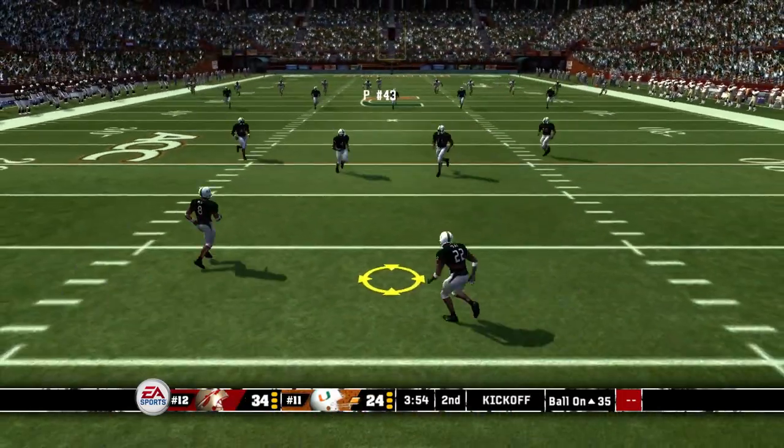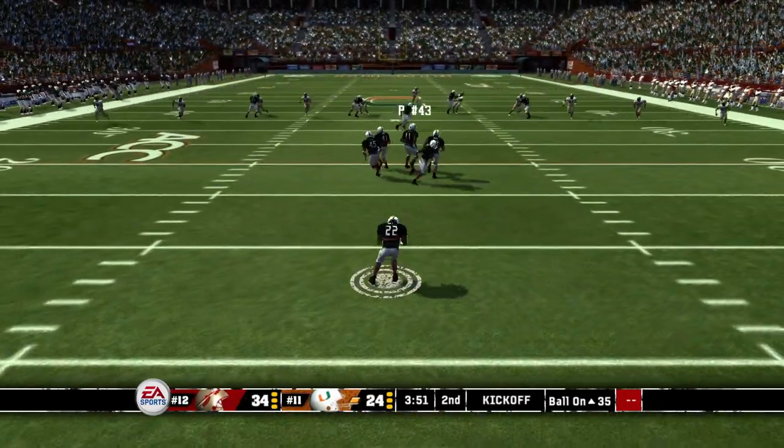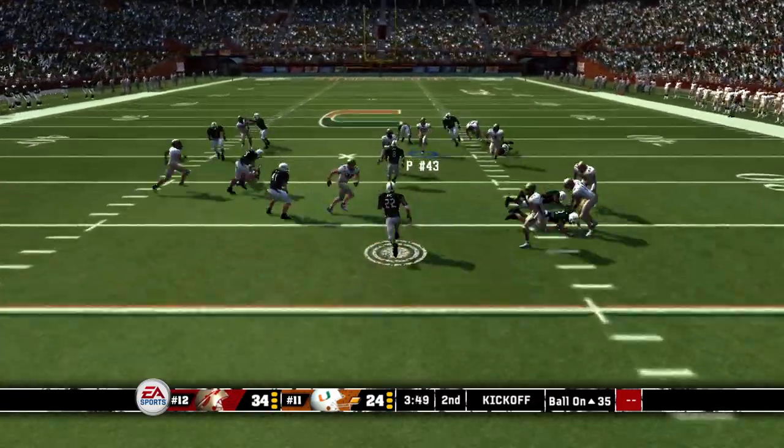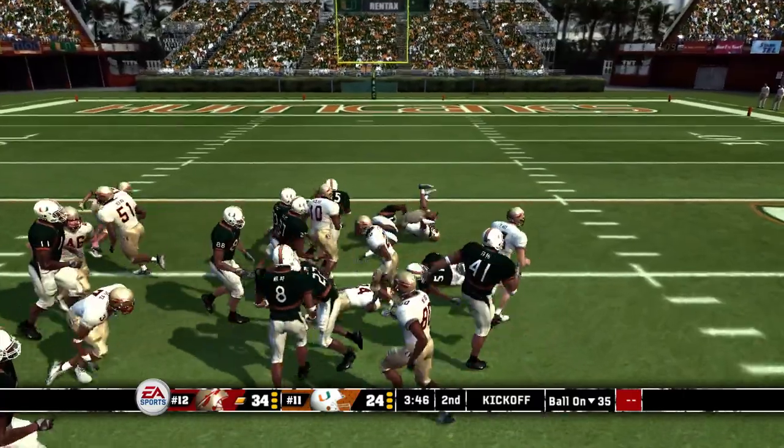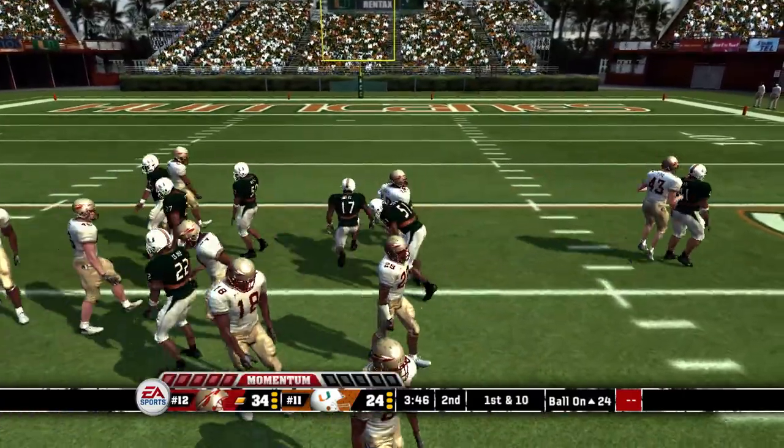Decent kick. Number 22 takes it at the 8. The would-be tackler. Number 41 sweeps up the loose ball. And a big change in momentum right here, Kurt.